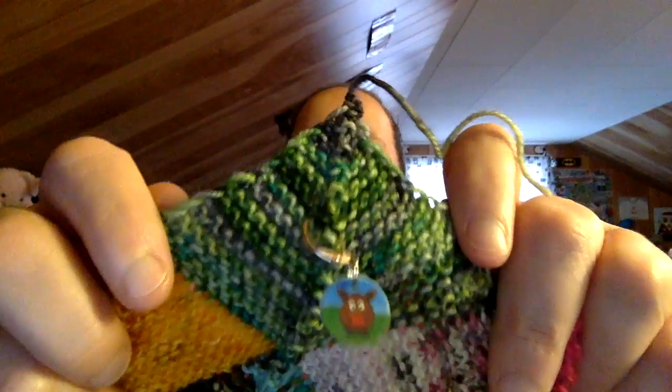I love this one. This is a mini that Jen sent me, Crafty Jen. This is a pair of socks in it. It is from Spinning Fates, one of my favorite dyers. There's that one. And that one. And that one. And this one. This one. This one. This one.